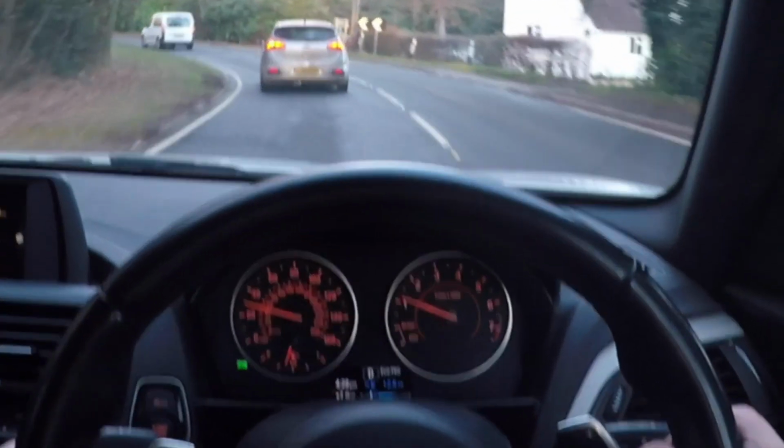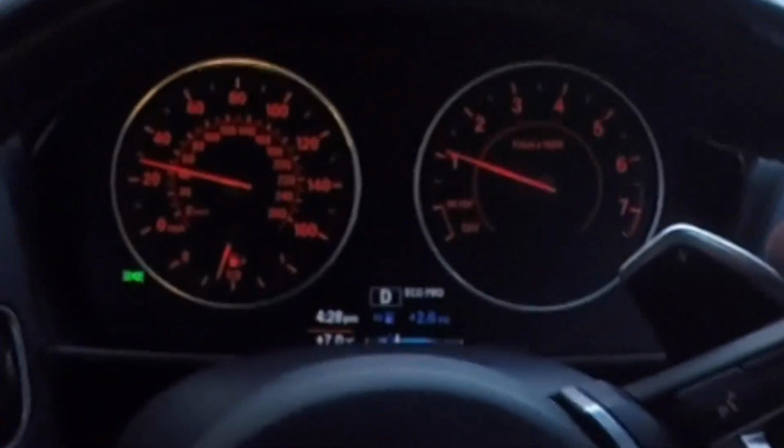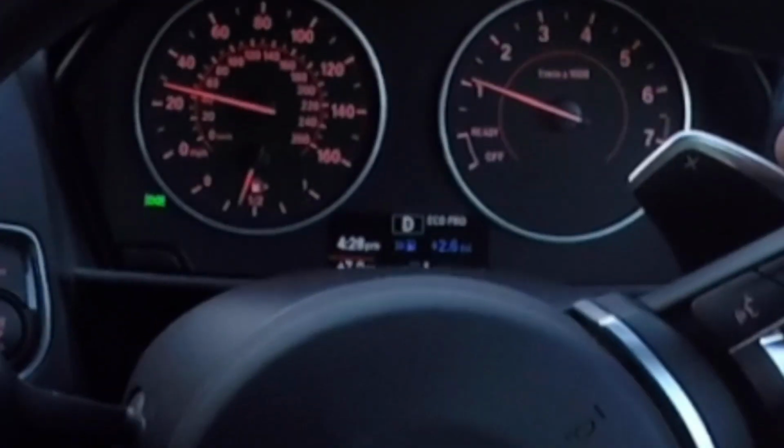You also get this little icon on the dash, which is basically a little needle on this blue bar that shows you how much energy you're wasting or how much you're not wasting. It also shows how many miles you potentially have saved compared to driving in normal comfort mode. I've been driving this for a little bit today and so far I have saved 1.4 miles.